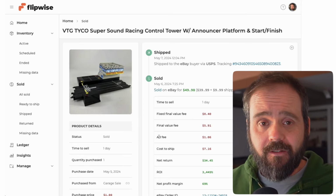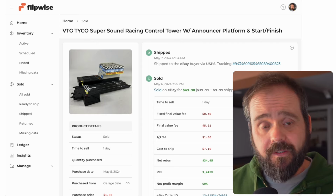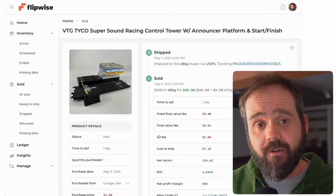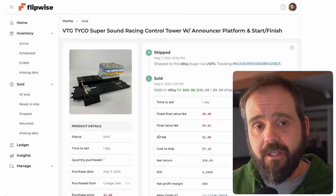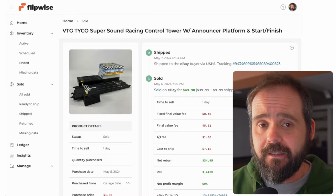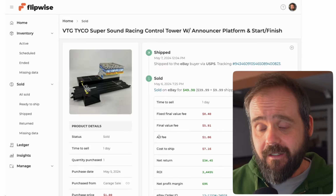These are just great things to look out for. People are looking for different pieces. They want to extend their track, or theirs is broken, or they're trying to put together a full set to sell for more and they're missing a piece. So there's lots of different reasons why people might buy different pieces of a racetrack like this. And I love parting stuff out like this. It just makes it so much easier.